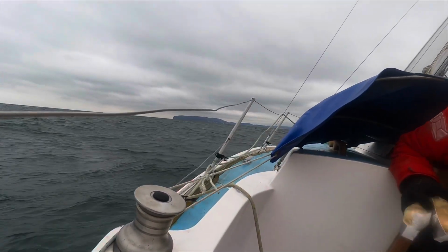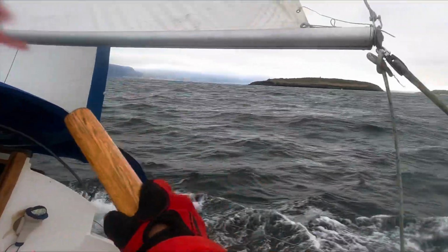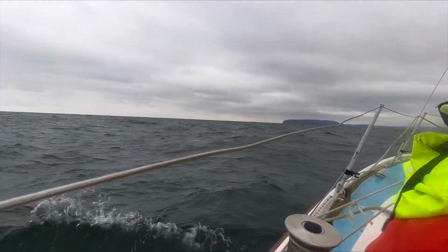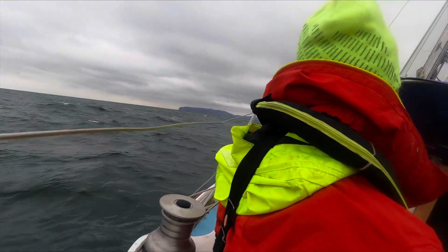So we're just heading down to Conwy now, passing Puffin Island. It seems quite bright over there. It doesn't look very good towards Llandudno. It's quite black out there.